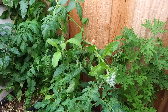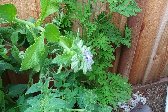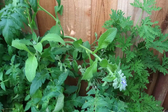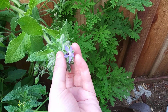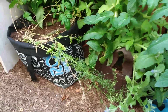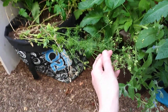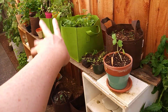And then I have some starflower, which is called borage. It is an edible little flower. It's kind of sweet, almost like cucumber, but a little sweet. I heard the leaves are edible too. And then I have some cilantro that's gone to seed, so that would be coriander soon. I didn't actually end up being able to use any of the leaves, so what I did was I replanted some more. That's a little bit down that way.